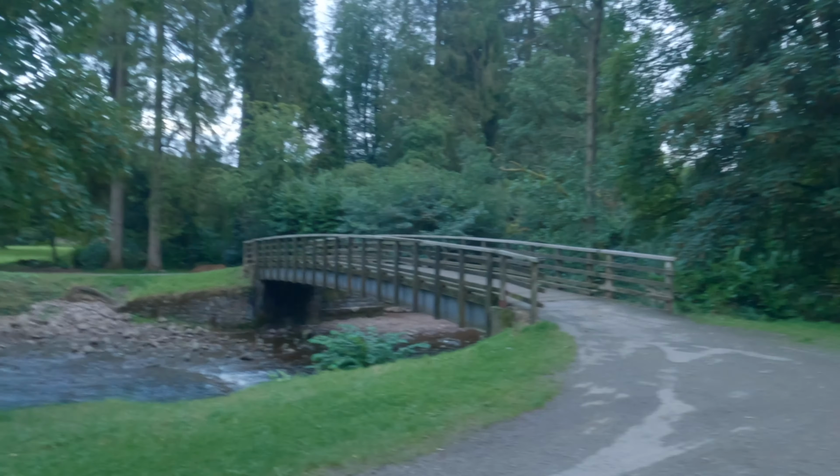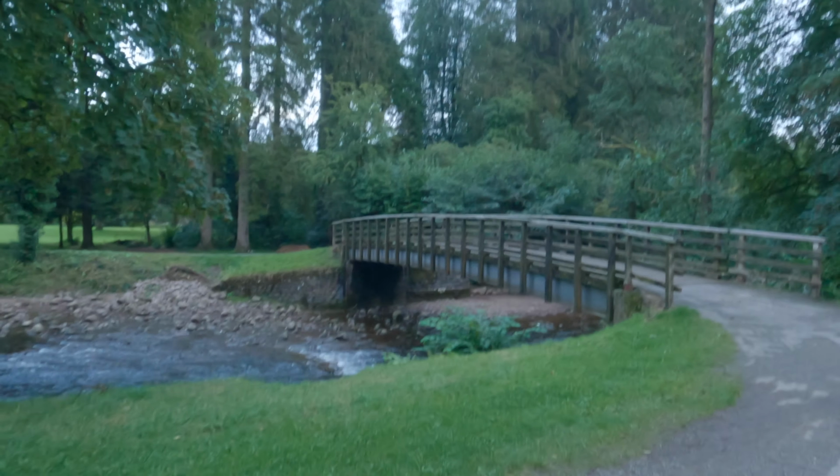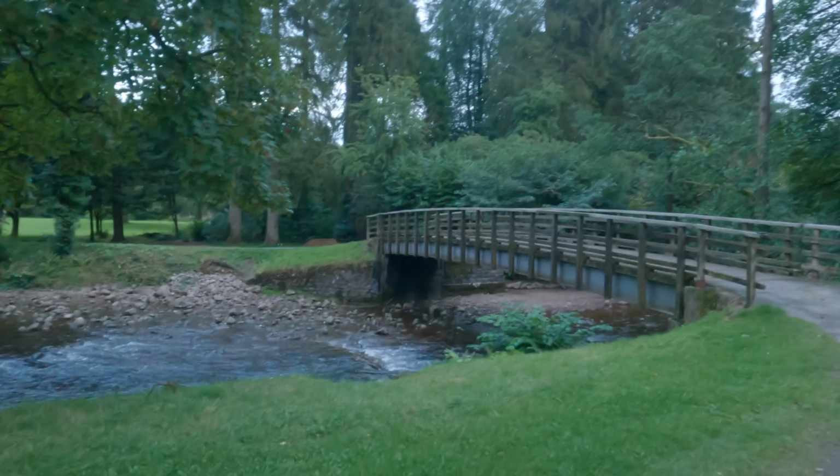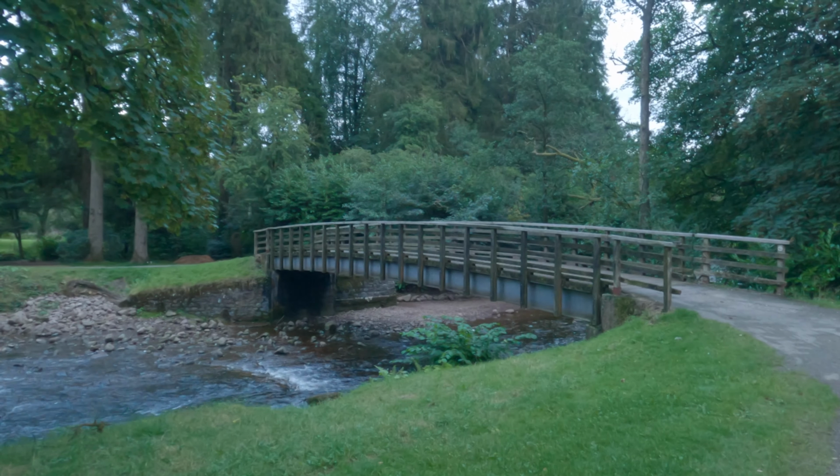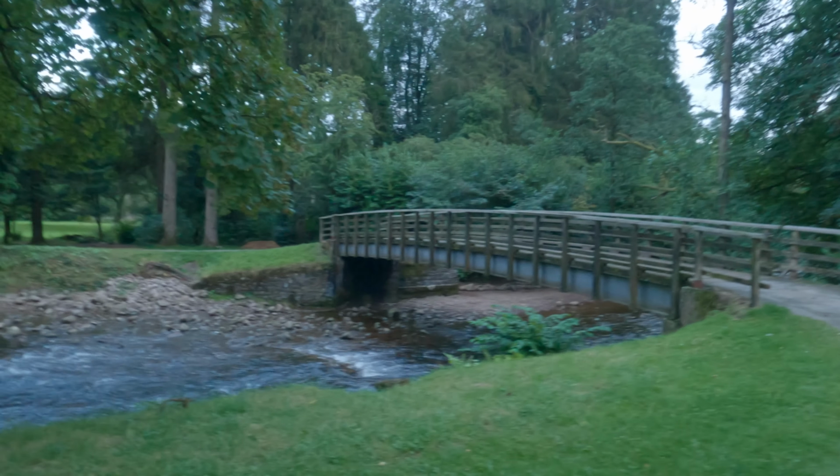It is so peaceful here. I think we're the only people in the whole park. Well, we're certainly the only people in sight.